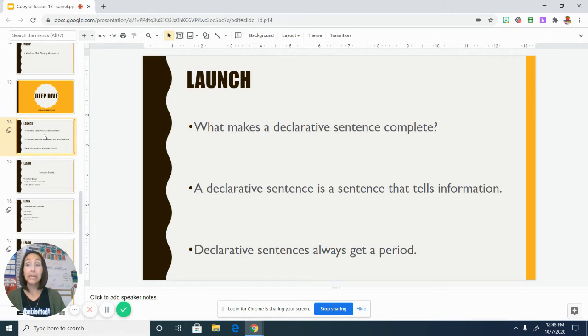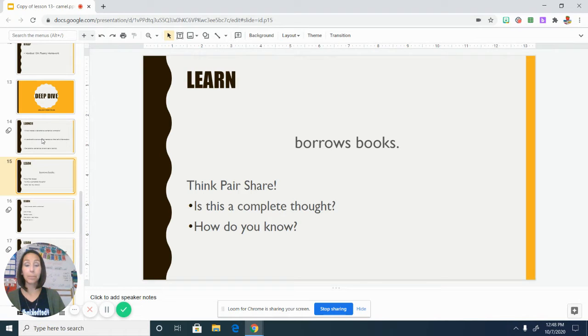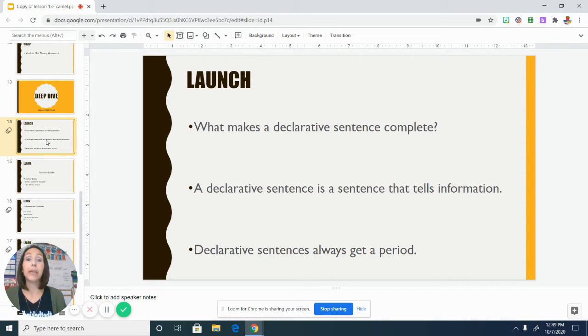All right. So a complete declarative sentence is the same thing that makes any sentence complete. It starts with a capital, it ends with some type of punctuation. In this case, declarative sentences always end with, right, a period, because they're not asking a question. They're not showing a lot of emotion with an exclamation point. They're just giving us information, and it ends with a period. All right. So it still has a complete thought. It still has a subject and a verb, but they end with a period and they tell us information.